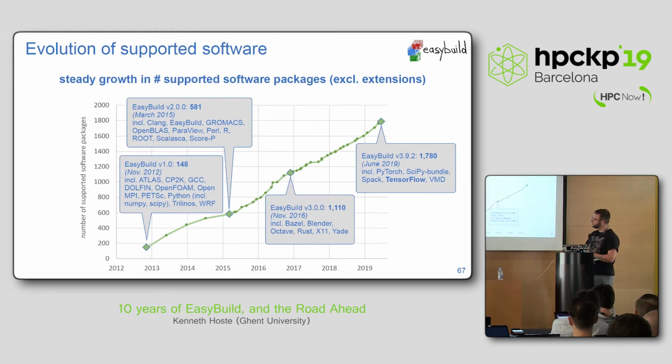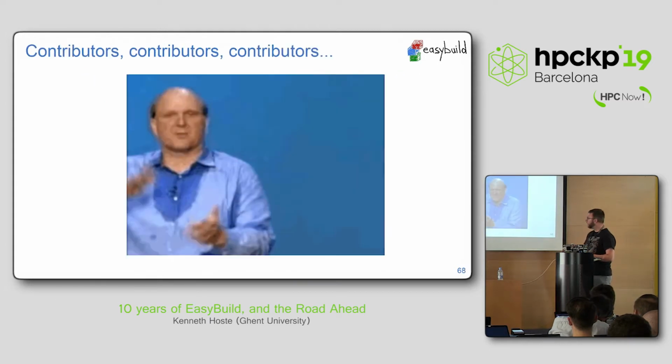And this is when we started worrying about incoming contributions. It was almost too much. And now, yeah, we have support for TensorFlow as well as PyTorch. And you can install Spack with EasyBuild if you want. Contributors, we have lots of contributors as well.